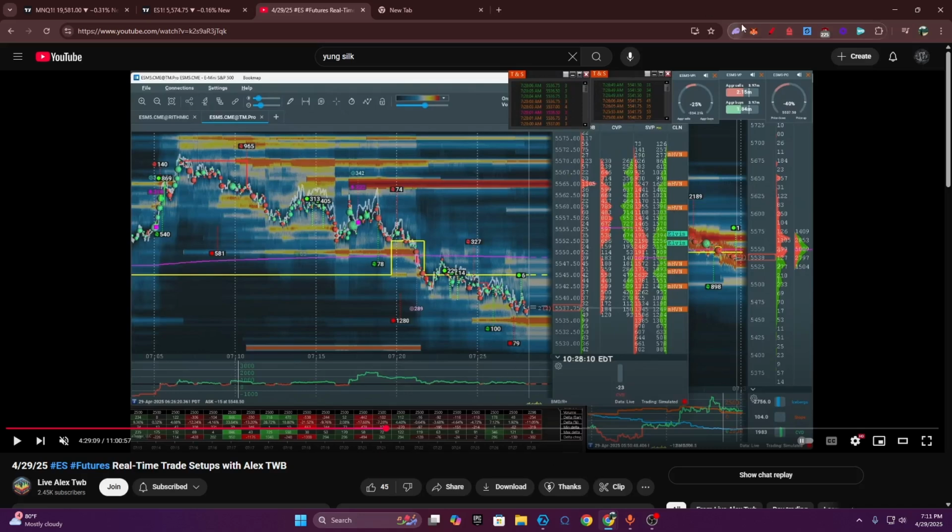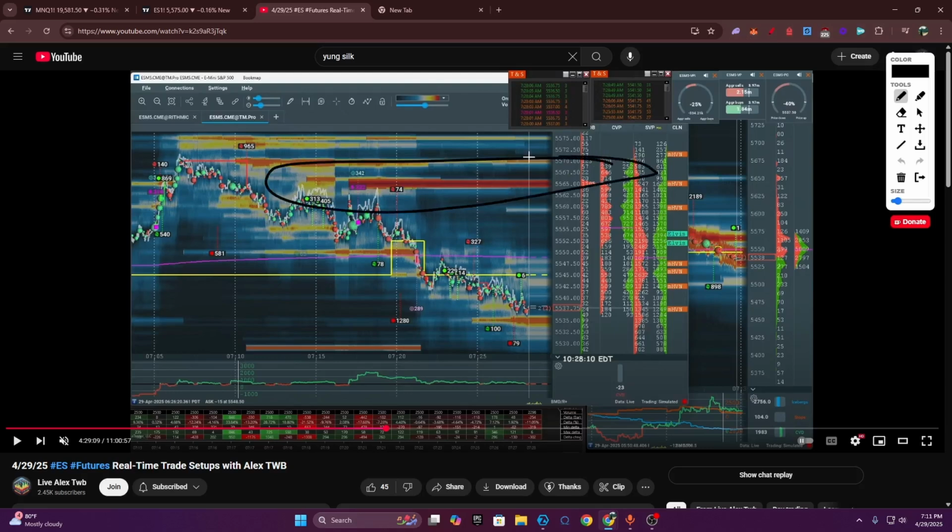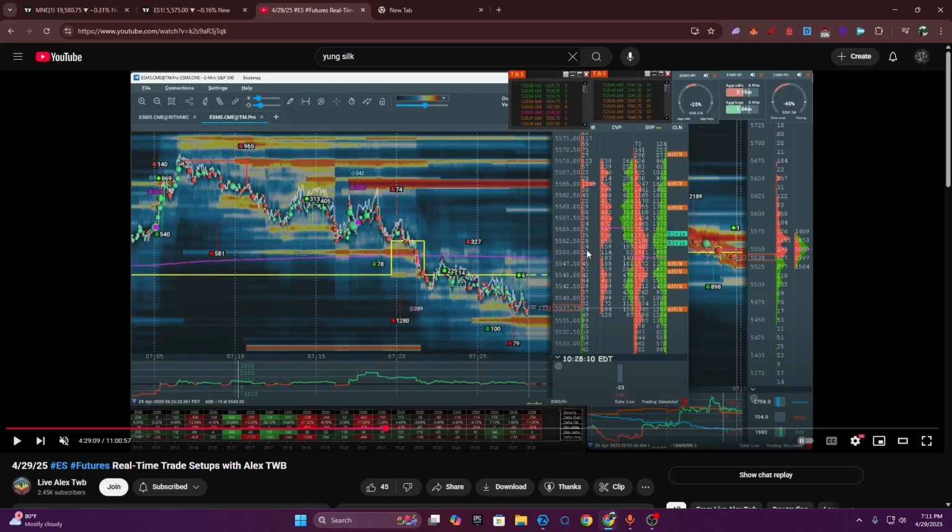Now, this potentially could have been an area where we may have exited. And why is that? Look how deviated away from this area we are. We're very far away from this area, and since there are so many contracts up here, it's likely that price may want to revert back. So if we saw an exit, it could have been either at this barrier or this barrier, both of which would have been quite nice. So that's either 55.50 or 55.35.